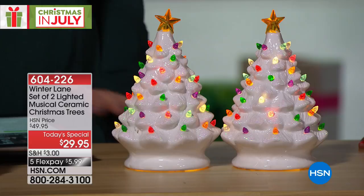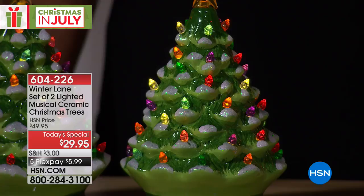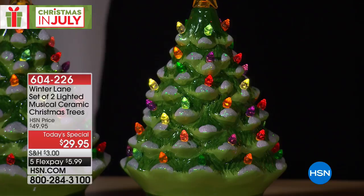$5.99 to get the Today Special. And the batteries are all included. The timer is built in. The LED light is ready to go. You don't have to plug it in. It's going to stay on for 6 hours, off for 18. But this is a holiday classic. It's iconic. This is all about the tree.